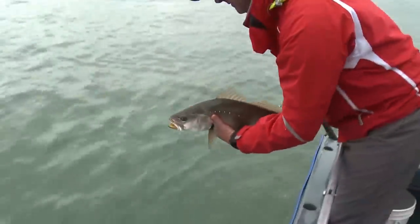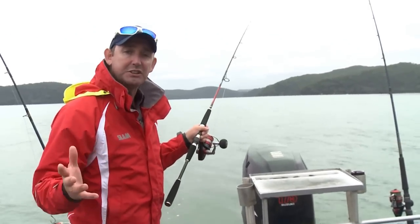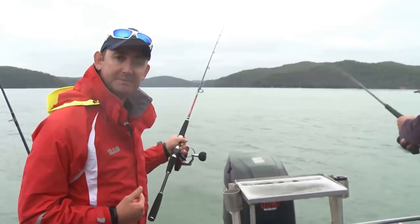So, mate. Oh, there he goes. A nice kick. Well, there you go. We've just got five Deweys today, so it's not too bad. So we've still got our crab pots to check. So let's go over and check our traps.